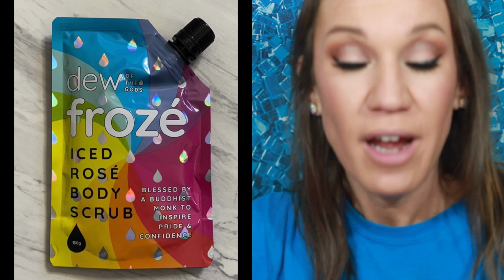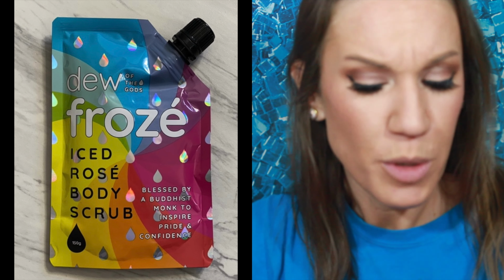Or the Invisibobble set of 10. They can totally keep those. Or this was an add-on for last year's Poolside Water Resistant Pouch. I actually gave that to my daughter for when she visits her dad down in Florida. Okay, moving on. We have the Do With The Gods Froze Body Wash. I have gotten this before in a subscription box. I don't remember which one, and I did like it.